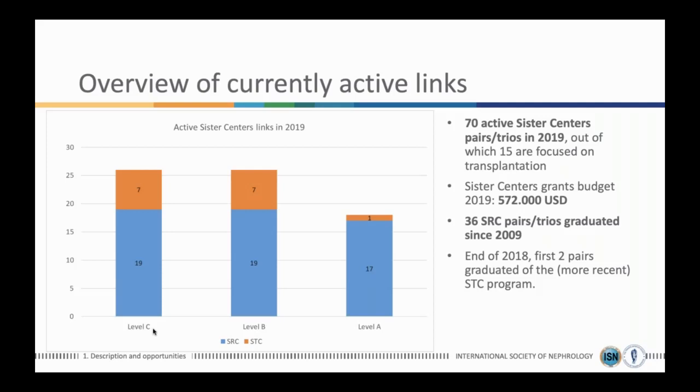15 transplant-focused ones. So the total budget is quite large, $572,000 in 2019. So there's a big commitment from ISN and with the help of TTS to provide support to this program.